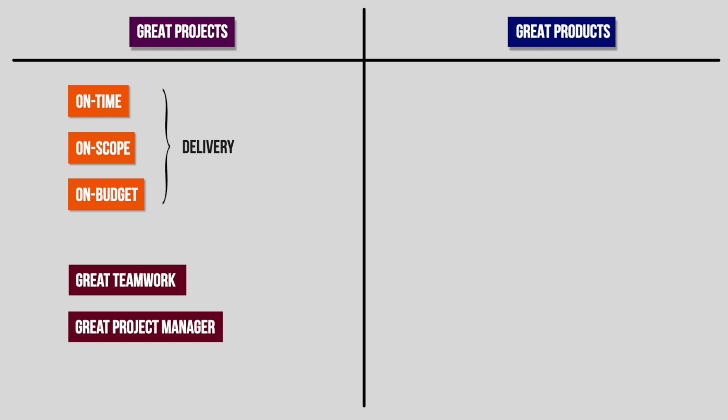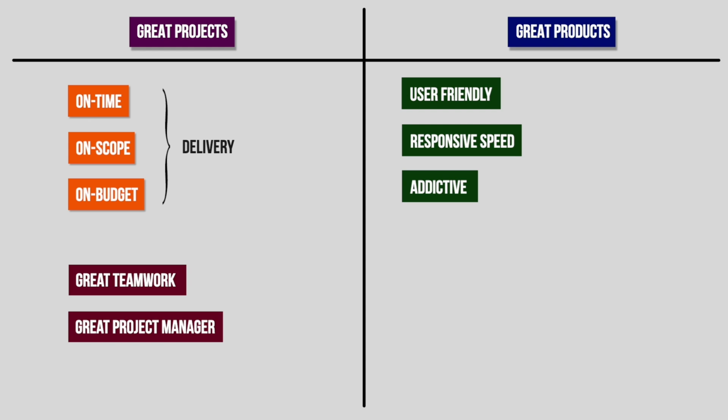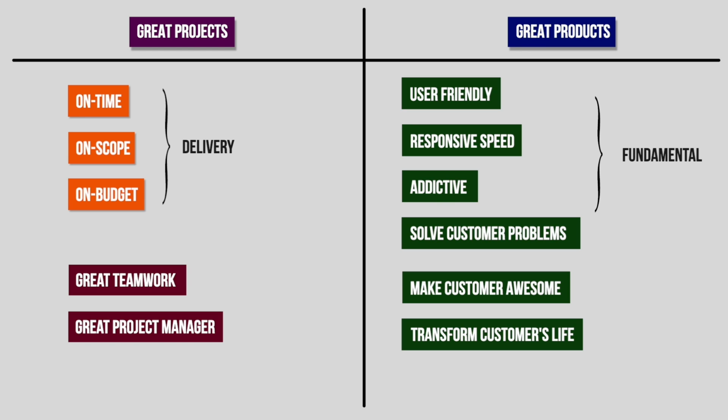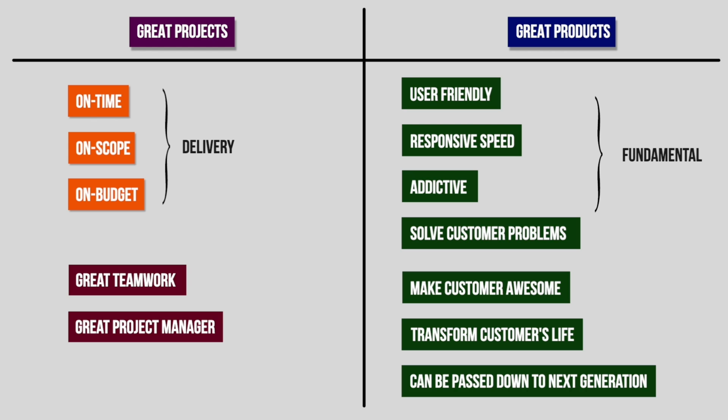On the other hand, great products are user-friendly, have responsive speed, are addictive, and also solve the customer's problems. They said this is the fundamental attribute for great products. Beyond the fundamental attributes, great products not only solve customer problems, but also make customers more awesome. Great products can even transform a customer's life. And even greater than that, great products can be a legacy that is passed down to the next generation.